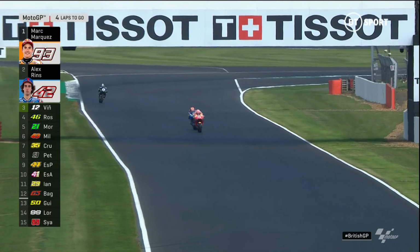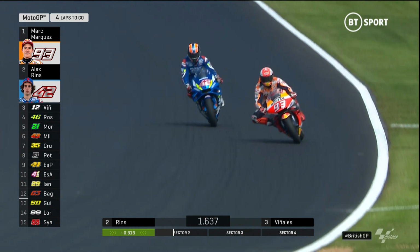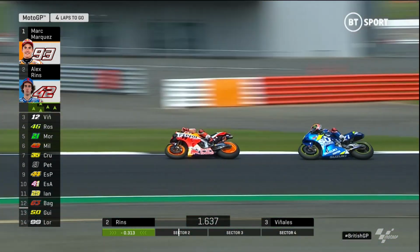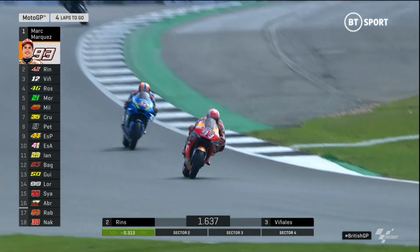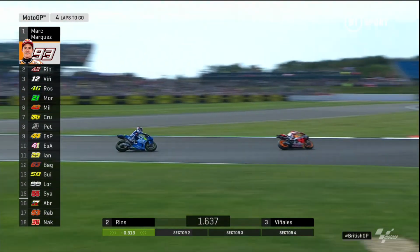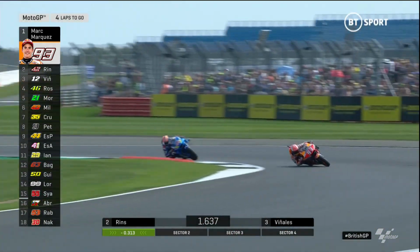Marc Marquez is under attack from a Suzuki. It is Álex Rins. The bike is every bit as fast as the Honda down the Hangar Straight. It looks like Marquez is running out of tyre, and you can see there the confidence of the Suzuki on the front, and time to look over his shoulder. Rins is cruising here in second place. It looks like Rins has got this under control. It's a little bit like Austria, isn't it? It's building for the last lap.